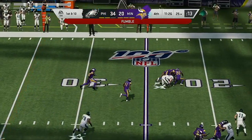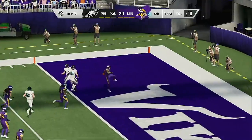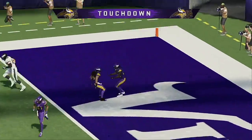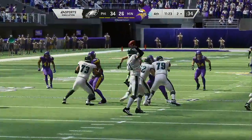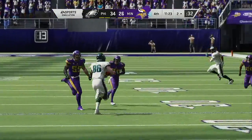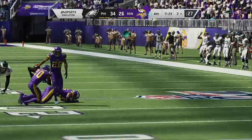A pass there over the middle to start things out. Now the ball comes loose, and the Vikings pick up the football. And they are going to bring this one back. It's a fumble return, a scoop and score for the Vikings. This defense, Charles, they needed some type of a spark to help get them back in this game. I think they just got their spark.